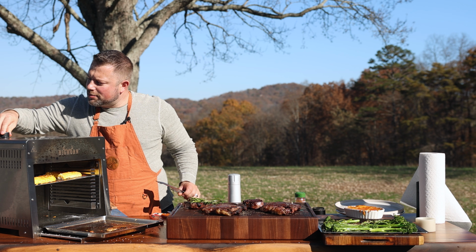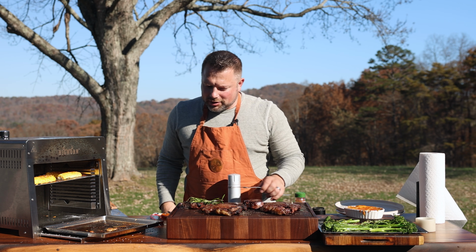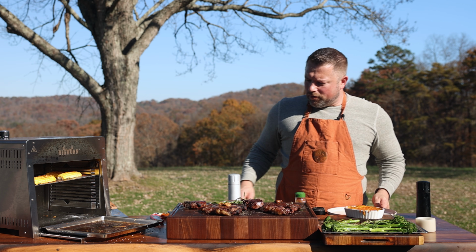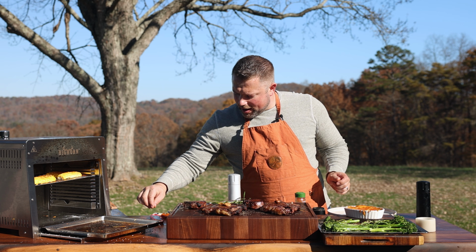I kind of love the times that I just cook for the love of cooking and don't really wonder about what I'm making. I just kind of play with it till it goes. So let's make one with a beautiful piece of this ribeye right here. Let's pick this one because it's kind of the fattest of them.